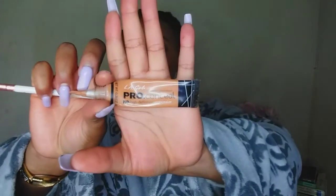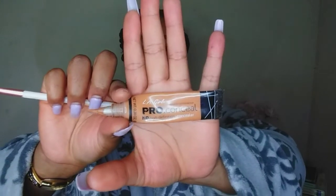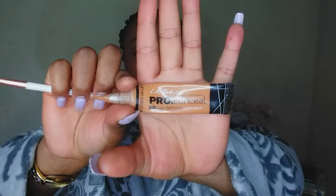Your underbrow, so it gives it that much defined, precise look. Let me just close this. I'm going to be using the LA Girl Pro Concealer in the color Fawn. Concealer that I'll be using. As you can see, I gravitate toward this concealer all the time, and hence why it's like finished. And then you go in like this.